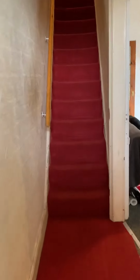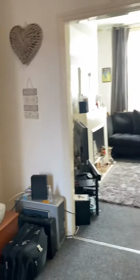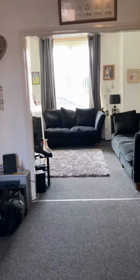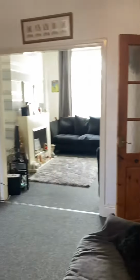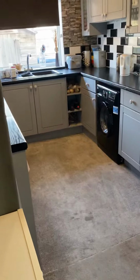So we're entering into the hallway, through to the lounge and dining area. It's all open plan. Fantastic, spacious, lovely and bright. Brilliant sized rooms. And then into the kitchen.